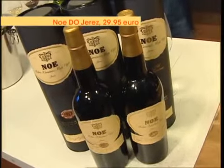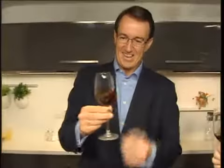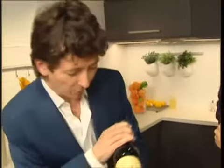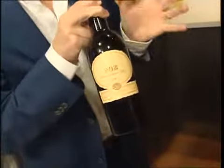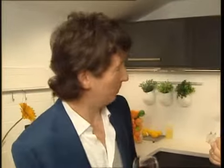And this is the Noé sweet sherry from González. A lovely colour, a wonderful colour. It's even got a slight green hue to it, and the reason for that is, if you home in on the bottle, you'll see the magic number 30. So this has been aged in barrels for 30 years. This is a very serious and important wine. Look at the density in the glass. It's made from the Pedro Ximénez grape. How would you describe the flavours?